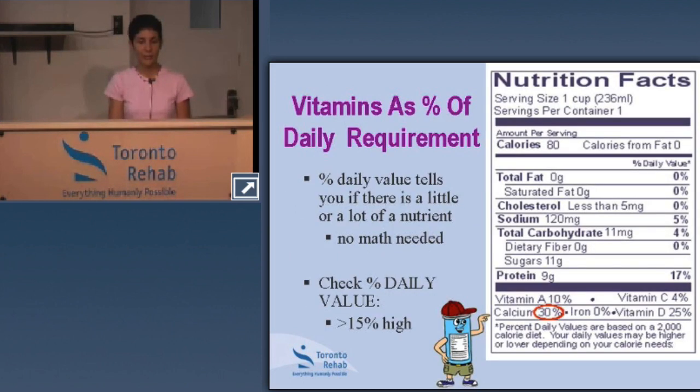Another example. So looking at the percent daily value in terms of vitamins. So once again, that percent daily value tells you if there's a little or a lot of a particular nutrient. Okay. So again, in this example, in this 1 cup of this product, if you look down at calcium, this is telling you that in this 1 cup measure, this is contributing to 30% of what's recommended for your daily value for calcium. So again, would you think this is a lot or a little? As my slide suggests, you can use 15% as your cutoff. So if a percent daily value is greater than 15, then you can assume you're getting a good amount or a high amount. If it's lower than 15%, then that's a low amount.